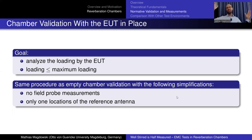Of course, if you have a very large chamber and a very small equipment under test, you can assume it will not really load the chamber. You can probably skip the test. But if you put something large inside there, it's good advice to do so. And you just do one field probe measurement, just one location of the reference antenna, to make it a little faster.